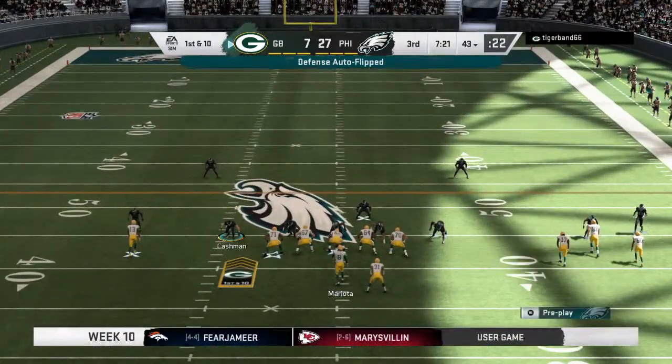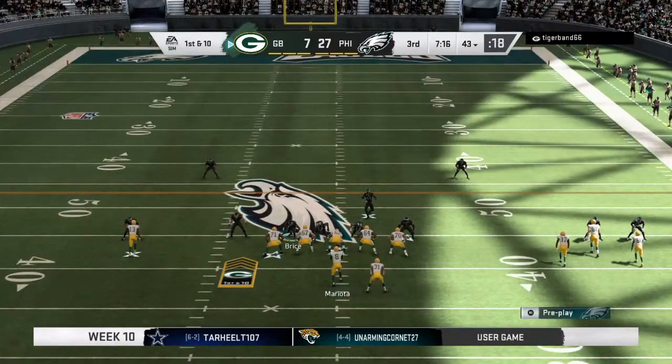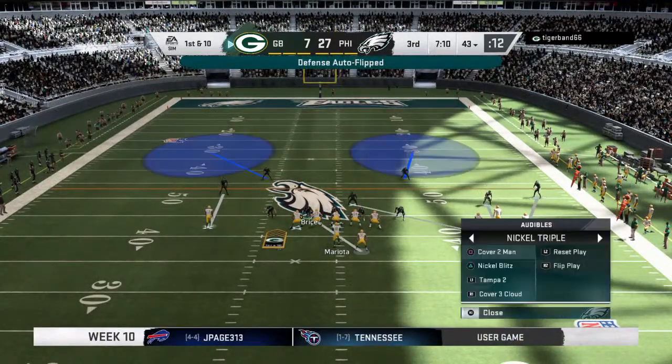I got you, boy. Watch time. Tight end right. 3 down. Hey, check. One. What? Twins. 24 is the mic.